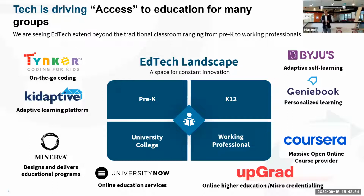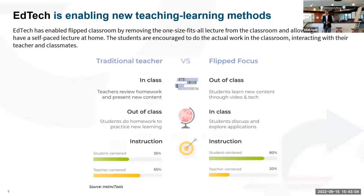So there are ways to overcome some of the greatest ills we feel exist because of technology getting into learning. But is it all bad or is it all good? Let's find out.